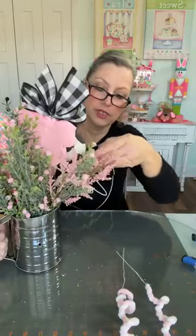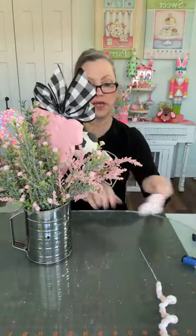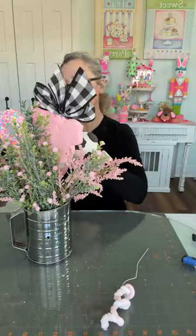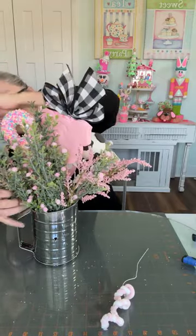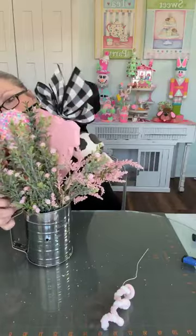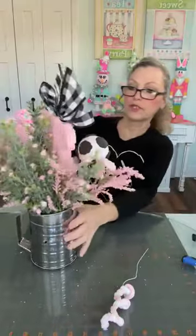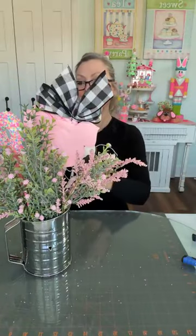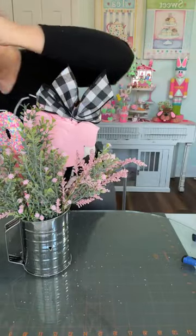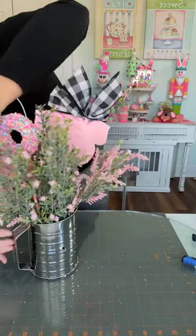How am I on time? 3 minutes. I think I'm gonna be able to finish. Cute. Let's put another one over on this side. Over here. Squiggle. It's so cute. Oh my gosh, I love it. And another one back here, in this little spot that looks open.